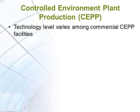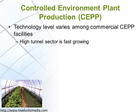Controlled environment plant production systems regulate microclimate around plants to enhance their growth and development beyond what is possible in open field production. To achieve this effectively and efficiently, engineering, technology, and science are integrated to provide the most efficient plant production systems. Technology level varies among different commercial controlled environment plant production facilities. High tunnel systems typically provide a protective structure without active heating and cooling. Solar is the sole source of light and heat for plant production. High tunnels are typically used for season extension and provide rain protection.